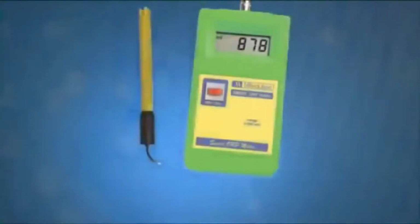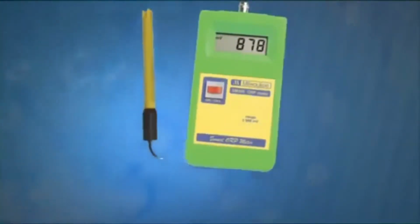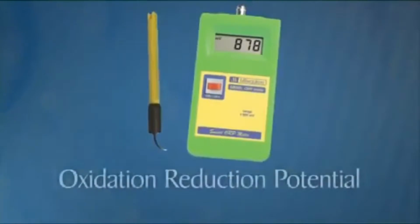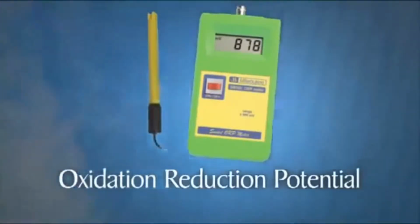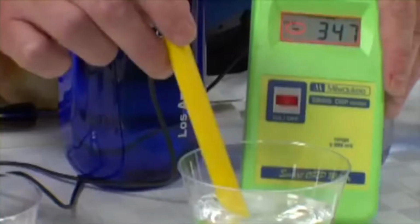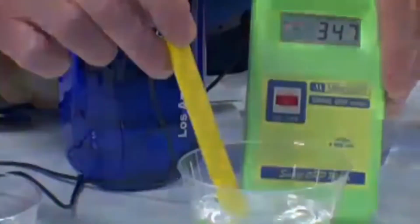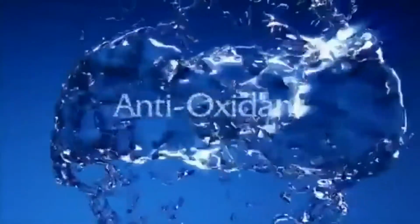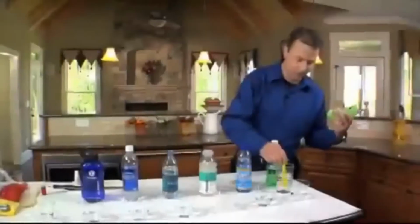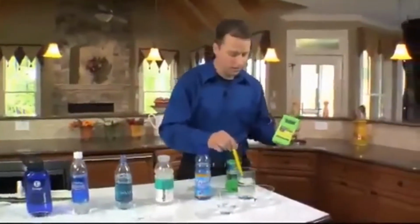This antioxidant property of Kangen water can be measured with an ORP meter. This digital meter measures the oxidation reduction potential. A positive reading means it is oxidizing, whereas a negative reading means it is not oxidizing or an antioxidant. Let's look at the ORP values of some of the most popular beverages on the market today and compare them along with Kangen water. Go ahead and clean that off now.